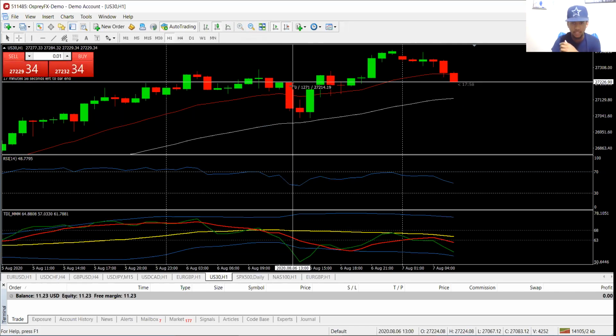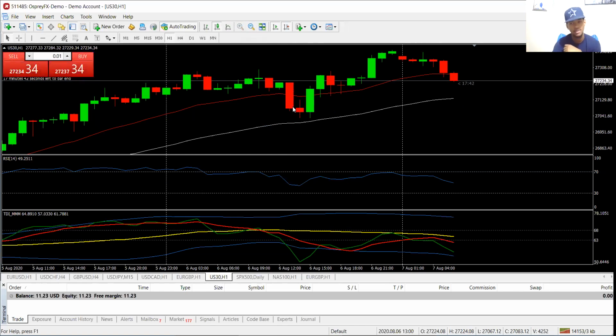Let's see what a candlestick. Look at that, guys. Woo! This one candlestick, dude, that is 1,300 pips on one candlestick. Keep that in mind when you're trading in the US 30, okay? Keep that in mind, right?